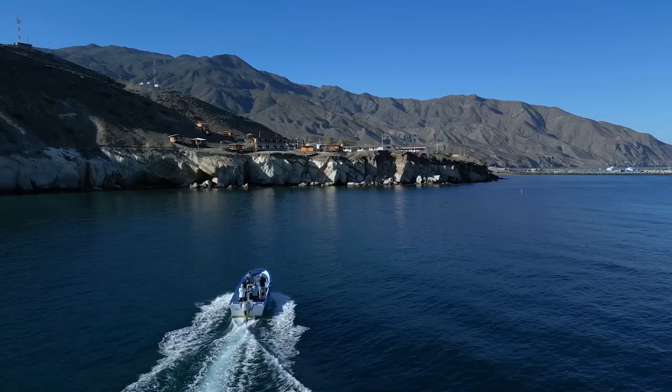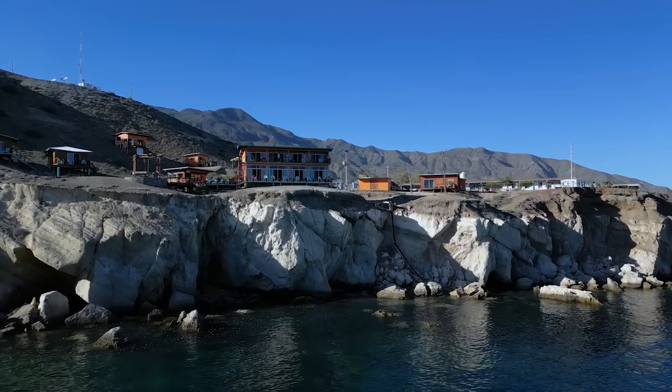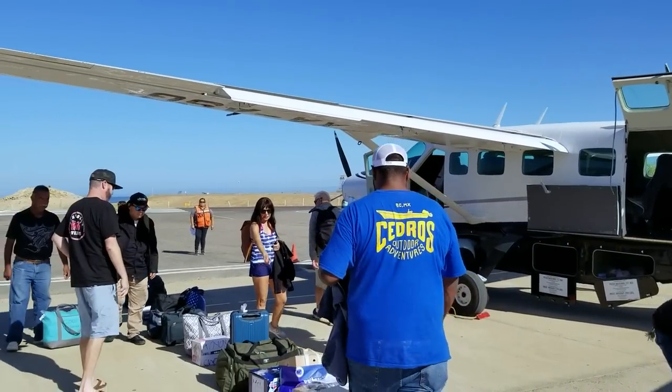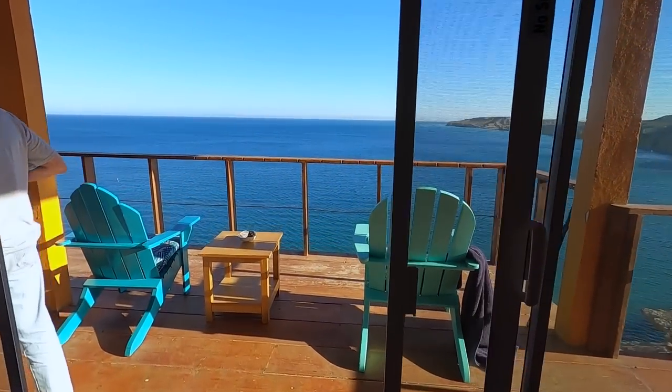Picking it back up from last week, our Stoked On Fishing charter was hanging out in Paradise with Jose and Cedros Outdoor Adventures. We absolutely love coming here year after year. Not only is it an easy trip for us on the West Coast, but after a long day of fishing, you get to come back to a waterfront lodge right on the ocean.